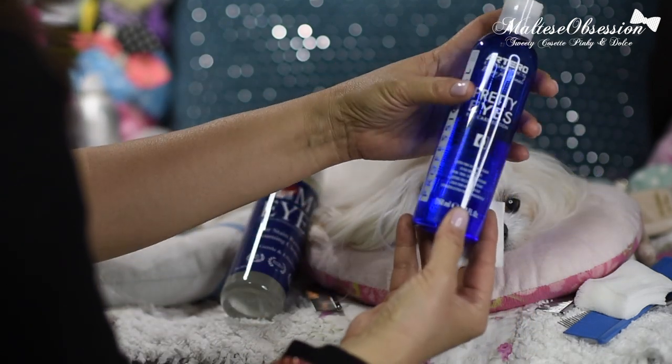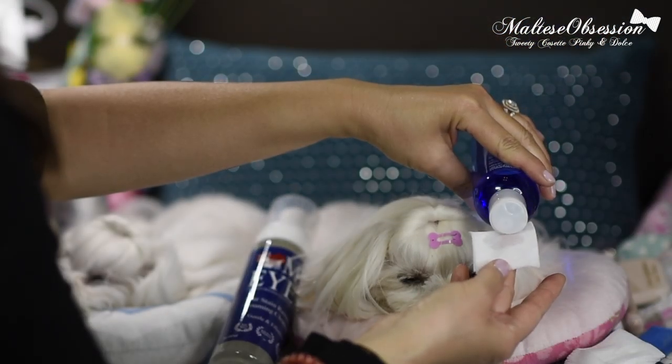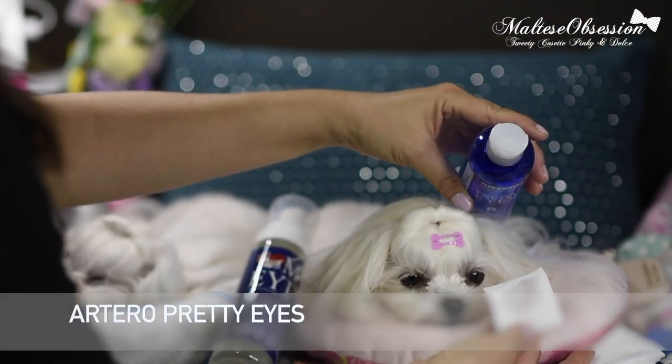So how you would use these products, and I'll show you with the Artero. You would take the Artero, and it's a really large bottle. It's 8 ounces. We're going to douse the cotton. So you're just going to wet the cotton like that.